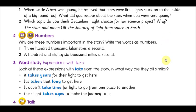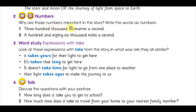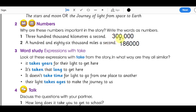Now, we'll move to the second activity, numbers. Why are these numbers important in the story? Write the words as numbers. 300,000 kilometers a second. 186,000 miles a second. What do these numbers remind you of? Yes, it is the speed of light. Now who can write them? Read them and write them down, please. So here's the answer, 300,000 and 186,000.